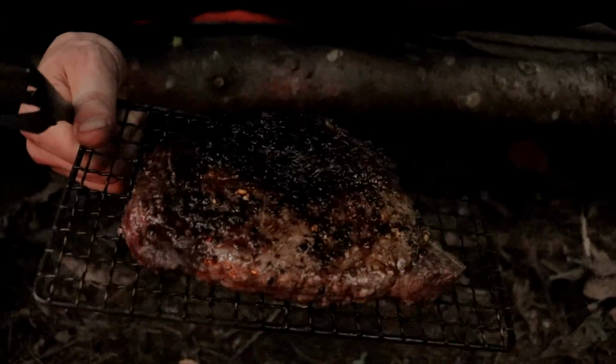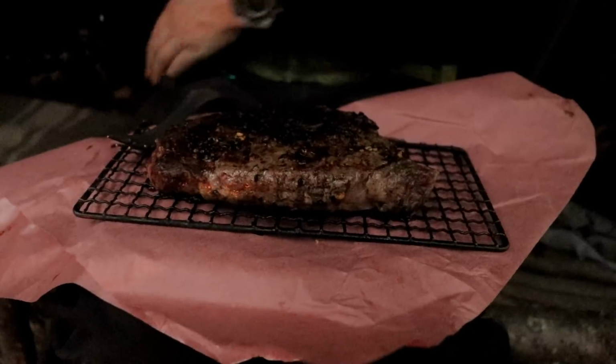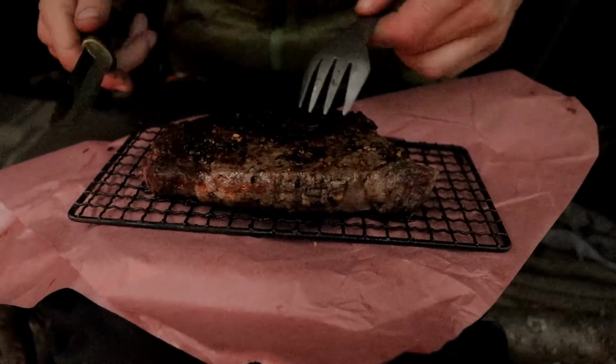Steak time now. You can see all the juices, all the red juices on top. Check her out, boys and girls. This camera setup is dodgy. Okay. Should put something underneath me. See how she goes.